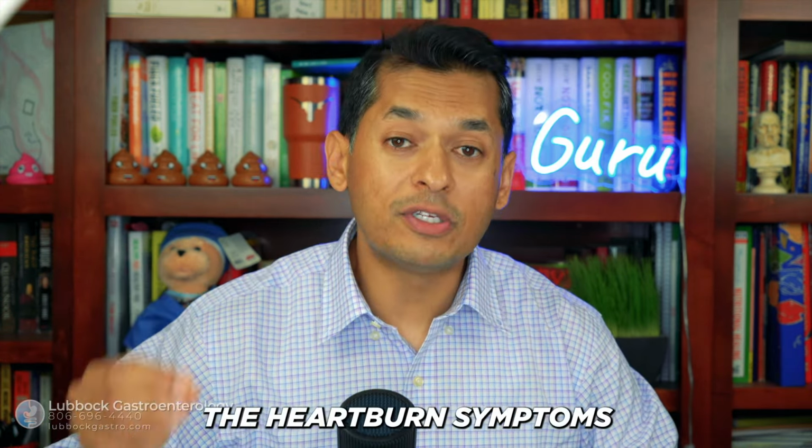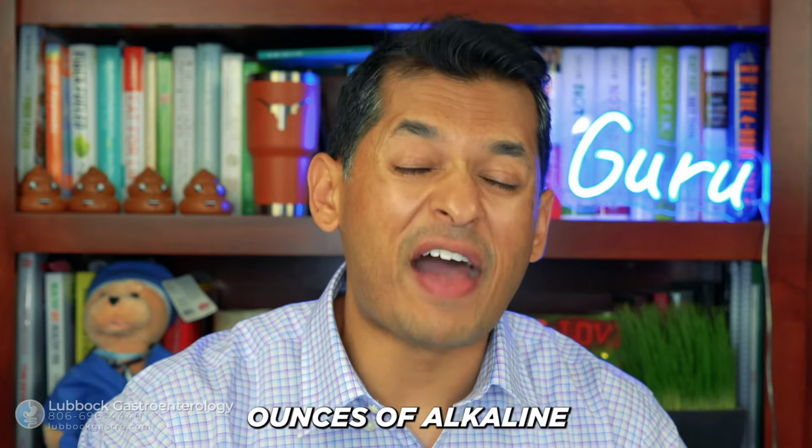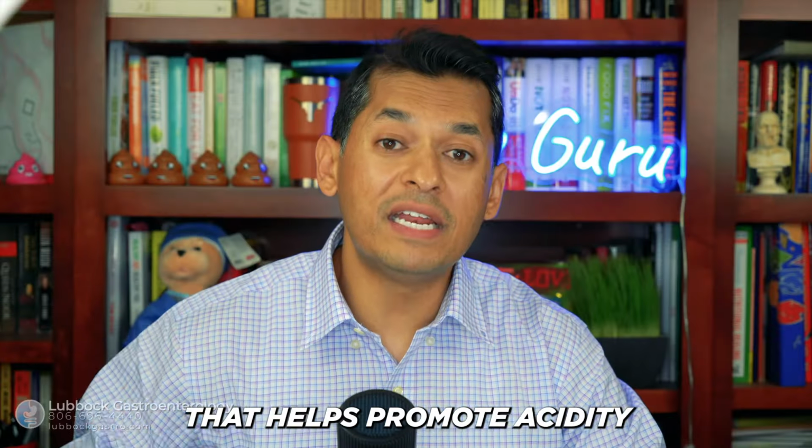Number 2, alkaline water. Now, alkaline water actually has a base to it, which has been shown in some clinical studies to help neutralize the acid in your stomach. Now, I have to stress the data is not that robust when it comes to drinking alkaline water for heartburn, but there is some evidence that it can help. And so if you're having heartburn symptoms and you want to try adding alkaline water, consider trying and seeing how you do. Typically, the recommendation is at least 16 ounces of alkaline water per day to get the effect of treating heartburn symptoms. And alkaline water is less acidic than pure water and actually may inactivate pepsin, which is an enzyme that helps promote acidity in your stomach.